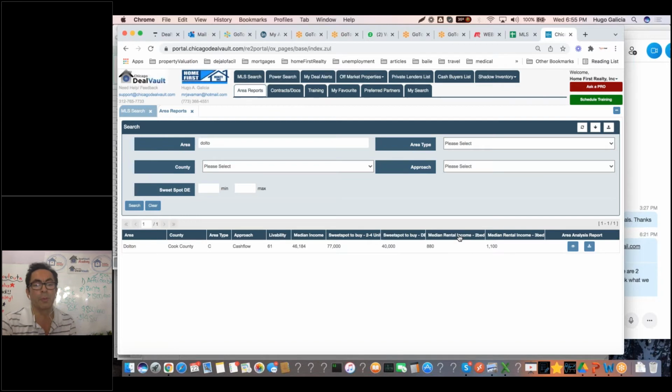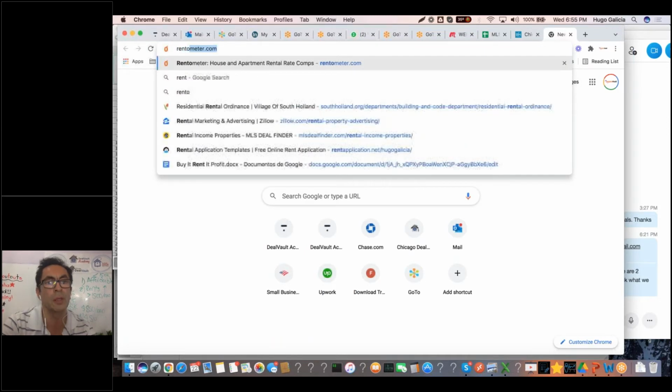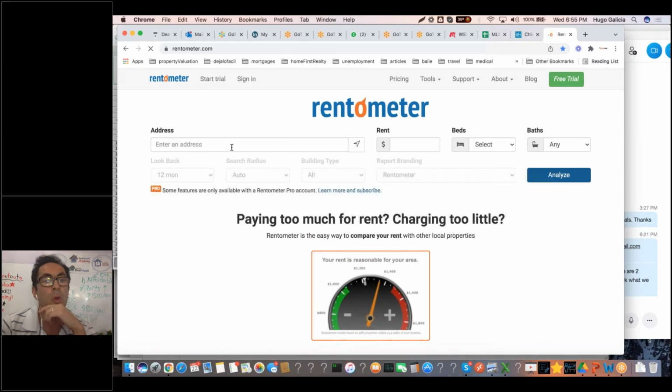Let's say a 3-bedroom in Dalton will rent for, let's say, $1,350. So I can show you that, Rentometer. And the second best website at the property level is Zillow. Zillow is very accurate when it comes to rentals at the property level. So all you need to do is put in the address right here.